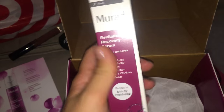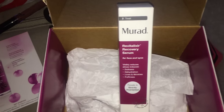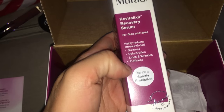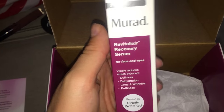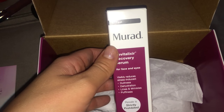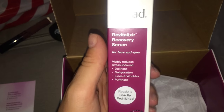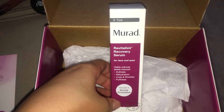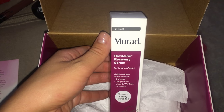Oh my god, I'm so excited to try this. I am so excited that Influenster sent this to me. If you guys don't know about Influenster, it is an app on your phone, and you can review products on that app, and then certain times they will actually send you product to try out and review. And this is a full-size Revital Elixir Recovery Serum. So I am so excited about this. Thank you. Let's see how it goes.